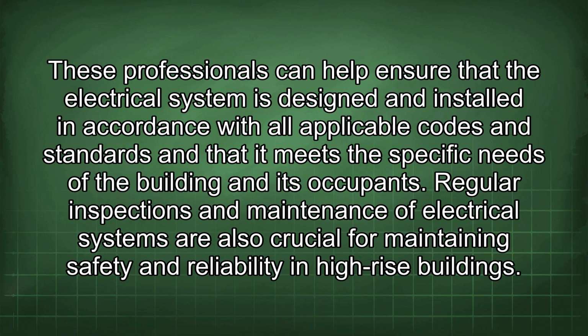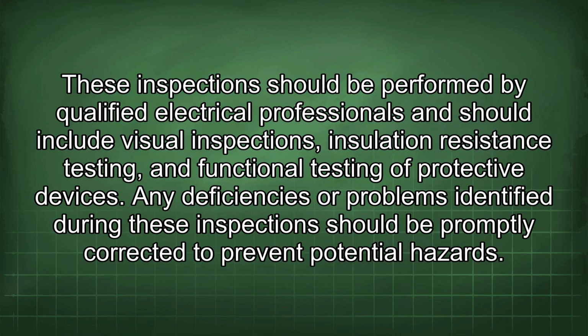Regular inspections and maintenance of electrical systems are also crucial for maintaining safety and reliability in high-rise buildings. These inspections should be performed by qualified electrical professionals and should include visual inspections, insulation resistance testing, and functional testing of protective devices. Any deficiencies or problems identified during these inspections should be promptly corrected to prevent potential hazards.